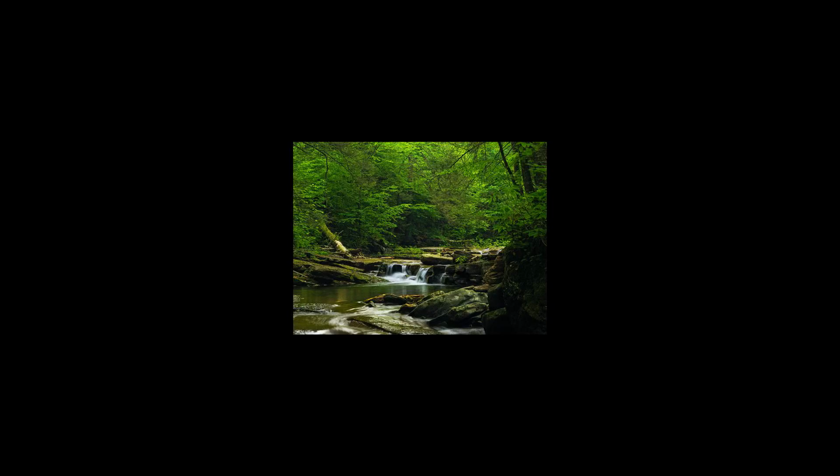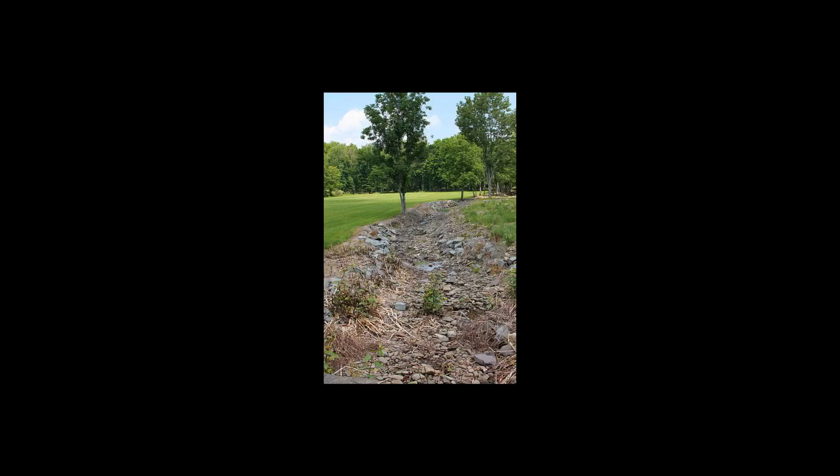25% of the stream's length is within 100 meters (330 feet) of a road, and 42% is within 300 meters (980 feet). 56% of the stream is within 500 meters (1,600 feet) of a road. Rattling Run is in the United States Geological Survey quadrangle of Shenandoah.